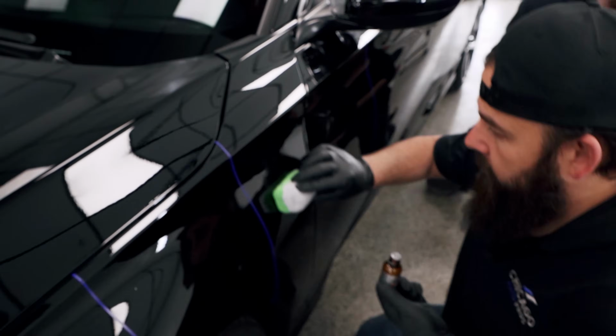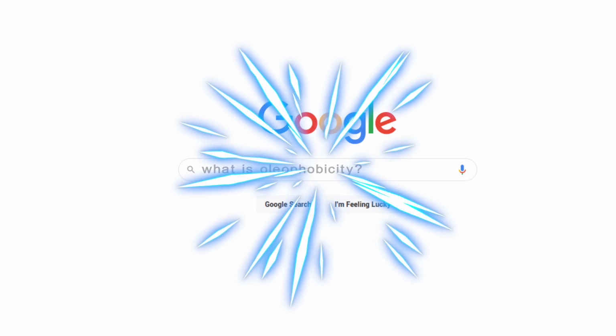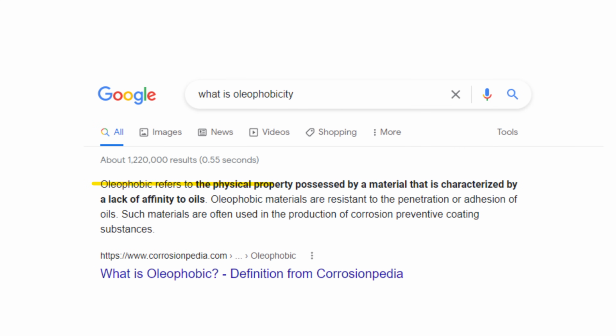Along with being hydrophobic, DuraSlic is also oleophobic, which I had to look up. Oleophobic refers to the physical property possessed by a material that is categorized by a lack of affinity to oils. Oleophobic materials are resistant to the penetration or adhesion of oils. Such materials are often used in the production of corrosion preventive coating substances.